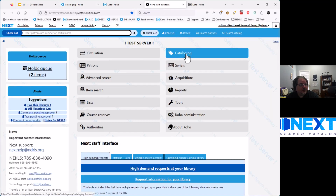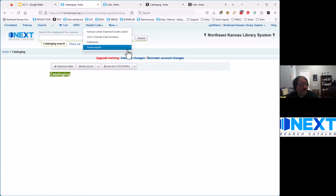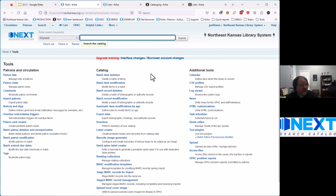In the new version, if we click on cataloging, we will see all of the cataloging tools have been moved over here. The import and export tools, reports and inventory, fast cataloging, batch editing, the label creator, and if you have permission to access the system preferences, the preferences for cataloging and the configurations for cataloging are all there. All of these things, almost all of these things, used to be in the previous version. They were under tools and they were in the middle of the page.